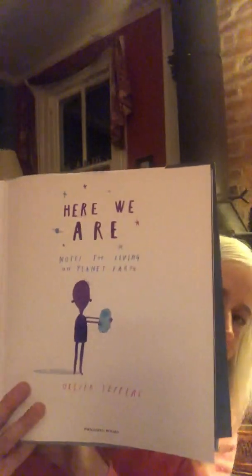Here we are. Here's Oliver and his little son. I like how he makes people all sorts of different colors. Here is our solar system. You've probably heard of that before. That is our sun at the middle and all of the planets that orbit or go around in circles around our sun. Oh, here's Saturn. Saturn is not where we live. Saturn is another planet that has rings. And there's Earth and Mars and Mercury and all these planets going around our sun.